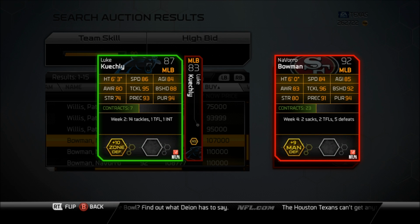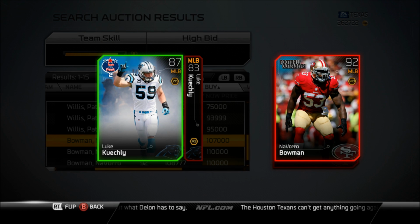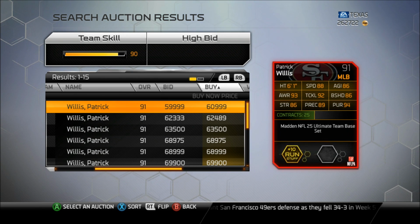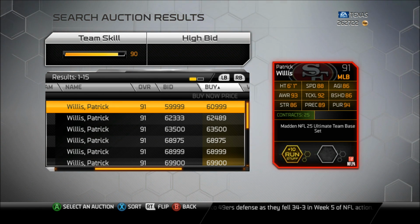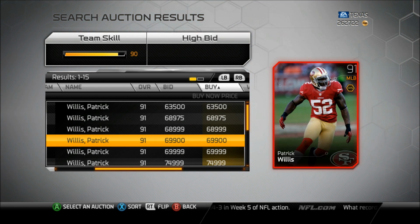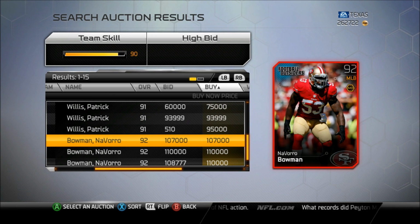But paying 107,000 coins while Kuechly's going for right around 10,000 coins, I wouldn't say do that unless you just want to have this card. But if you want a good linebacker, go ahead and spend the 60,000 coins you guys see on Patrick Willis right here, who has similar stats and will probably be a better coverage linebacker than Bowman would be. So if I were you guys, I'd pay 60K for Patrick Willis, I'd pay 100K for Bowman.